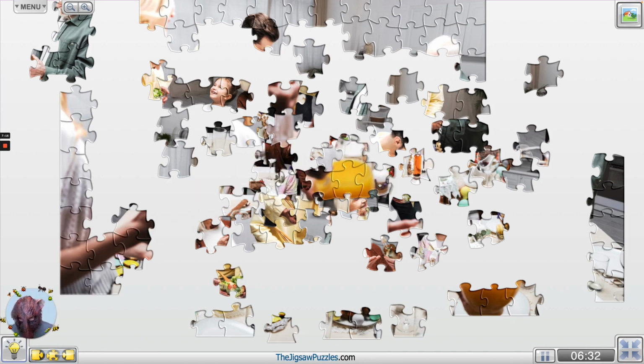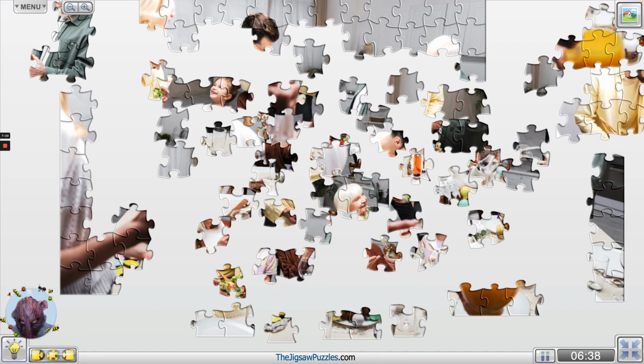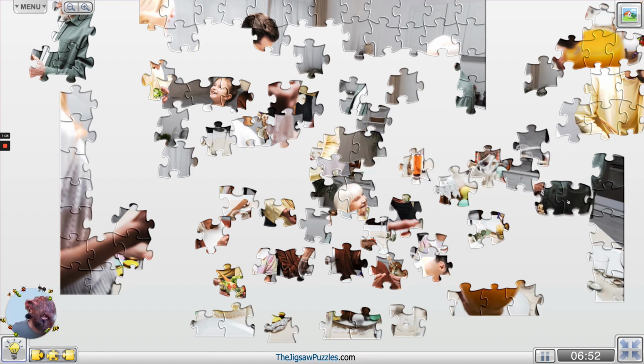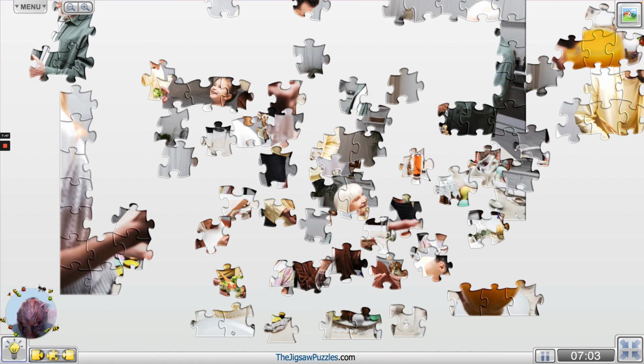Now, get that big yellow thing out of the way. Let's start to move some of these lumps out of the way so we can find a few more individual pieces, because that's what we need. Making these little lumps in the middle might make you feel good. I'm getting on pretty quickly here, but they're not necessarily a good idea right now. The most important thing is to establish your framework, the framework of your puzzle. That's the most important bit. Now we're starting to get there, I think.